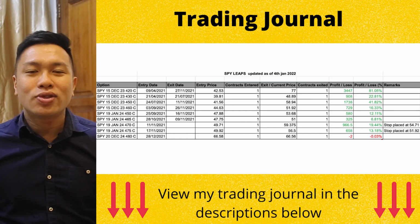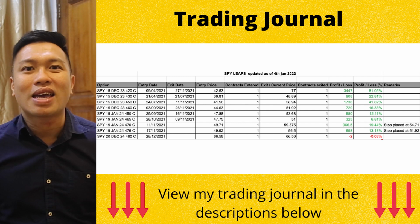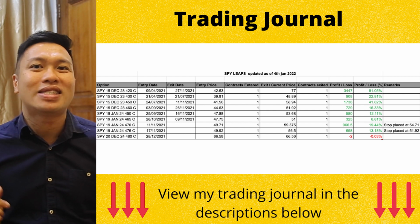Hi guys, today I'm going to show you my SPY LEAP strategy that I've implemented early last year that has resulted in a 100% win rate. So as you can see, here is my current trading journal of the SPY. For last year, I had placed a total of 9 trades and closed 6 at a profit, and my highest profit was 81% in approximately 7 months.